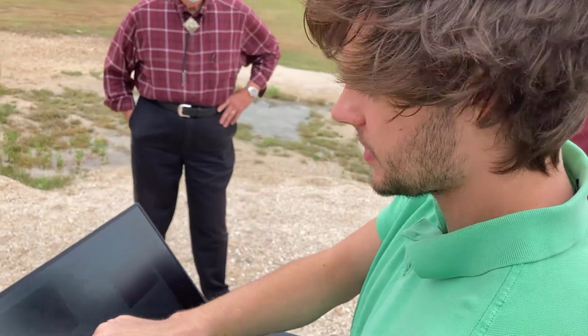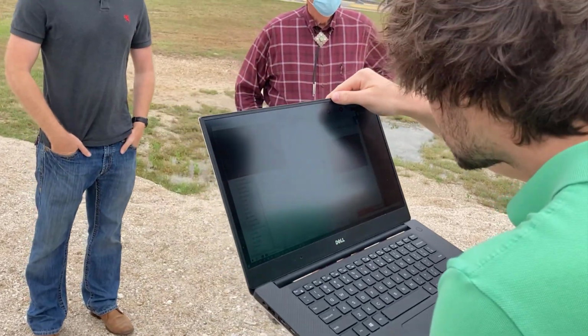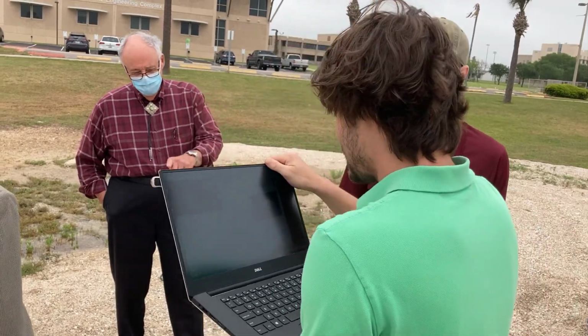So we just got a latitude and longitude, and it's taking depths right now. 2.2 meters. Went up. Where are they at? Oh, they're coming back. I thought they were still going out.